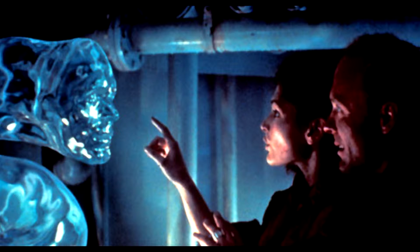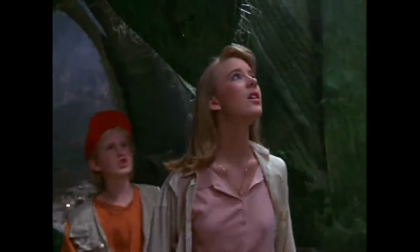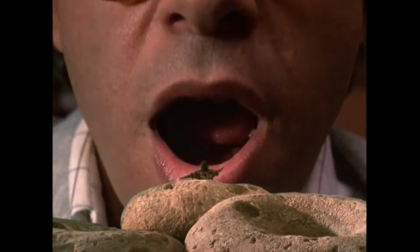CGI wasn't quite yet developed, but it was very close to being discovered. Movies like Honey, I Shrunk the Kids utilized the green screen to make it look like characters were riding honeybees or gigantic ants. The sets were all practically built in full scale, making the kids look like they were tiny. Honey, I Shrunk the Kids is a fun and wildly entertaining special effects extravaganza.